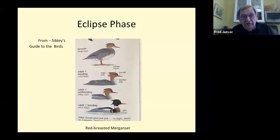And sometimes when you're birding, if you're a new beginner, you'll say, where are all the males gone? All we're seeing is females. Well, you're seeing males too, but they're in the eclipse phase.